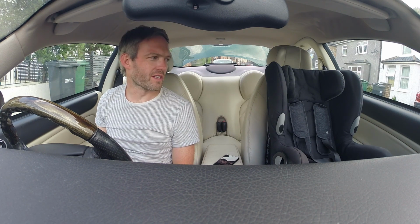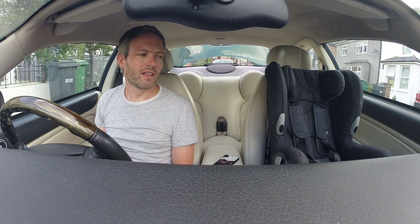Hi, so back in the XK8 after yesterday's debacle, not being able to get the child seats in the back of the car. So in order to give my son a ride in the Jag, as he hasn't been in it actually going along before, I've moved the child seat to the front of the car, and it fits fine.